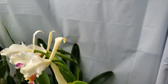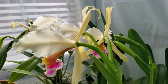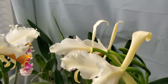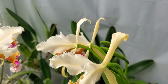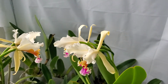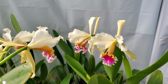So the thing is, you can see how when the flowers are just open, I mean, these are literally open one day, you can see that the dorsal sepals, you know, they stand almost straight up. But then over the next few days, they will lean back. And it's interesting because a flower that's awarded on one day might not be awarded 3 days later, just because of the way that they open and spread.